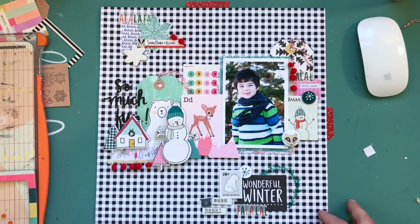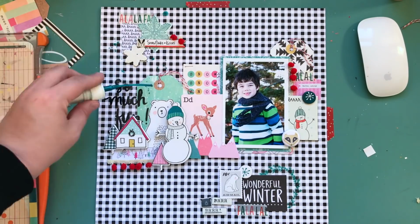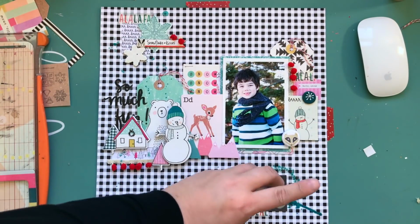Anyway, I'm not going to add in green, but I like the addition of the red into the layout. It just adds a little something, and adding that texture of the pom-poms really helps since there's so much paper texture going on in chipboard. Oh no, maybe I don't do the silver. I guess I do the blue, but it's metallic anyway.